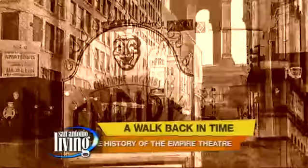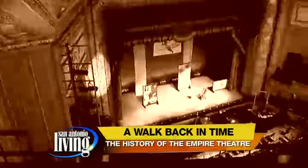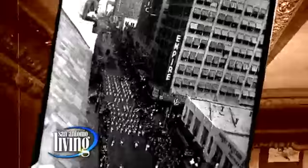The Empire Theater was built in 1914 in the bustling heart of downtown San Antonio. The theater was designed as an opera house, and the early architects certainly didn't hold back on the opulence. This early picture shows the Empire stage shortly after it opened. But the jewel of San Antonio only stayed that way for a few years. After a flood damaged the theater in 1921, the gold and ornate intricacies were all painted over.